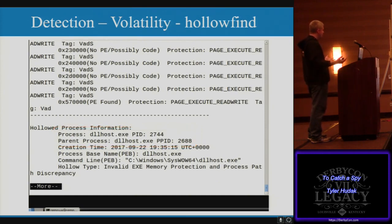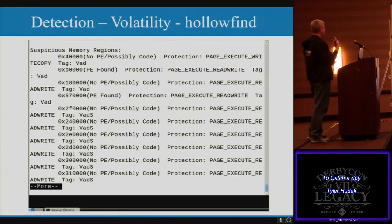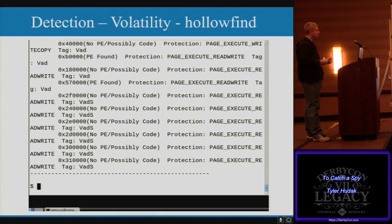It doesn't find everything, so I ran it on the same thing that you guys saw. It found the DLL hosts that were executed. It did not find explorer.exe that had also been executed as a hollowed process. But that could also be because by the time I ran dump RAM, Explorer had left memory.